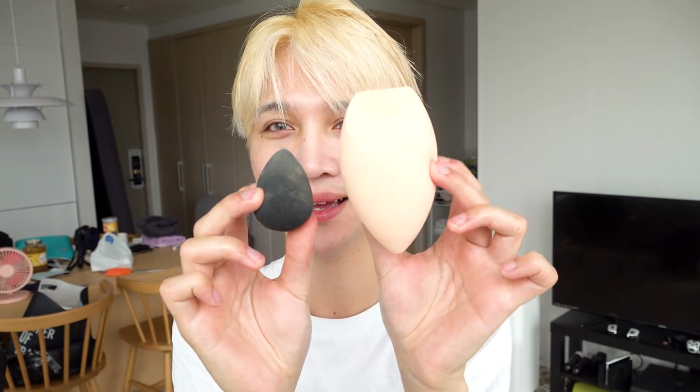I spread that on my nose and I just smooth it out with a sponge. Actually, I have this sponge. I'm gonna go wet this, hold on. Do you see this? This is a regular beauty blender that's dry. But do you see the?